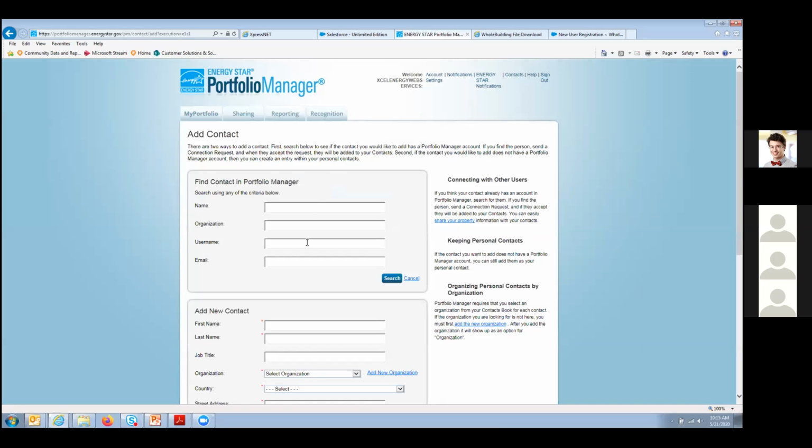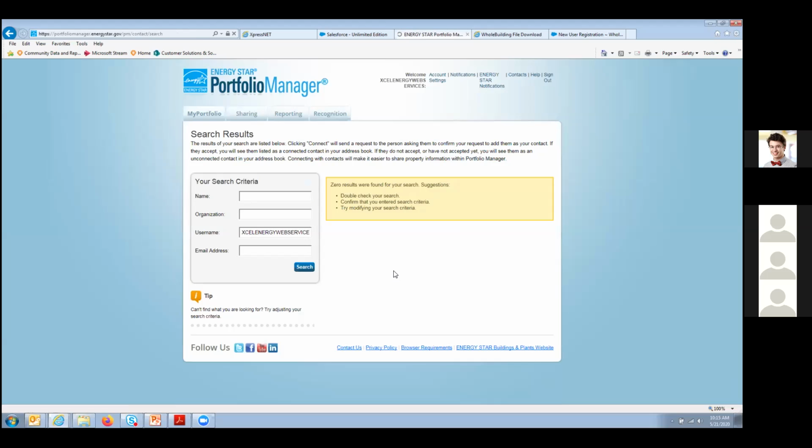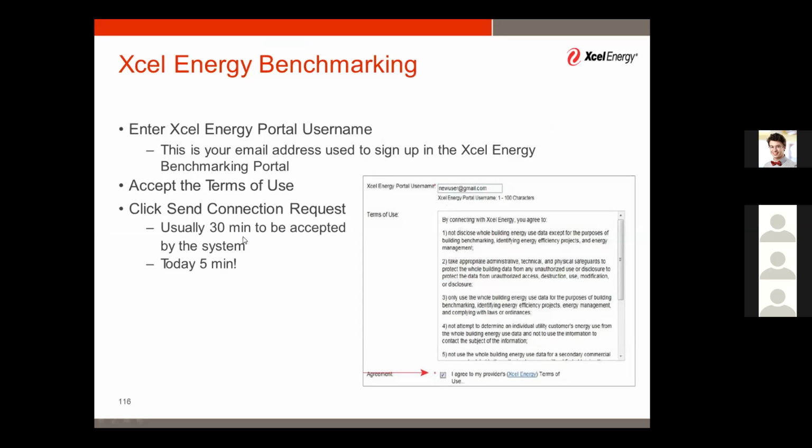So hitting the Add Contact button, this is the field where you're going to search Xcel Energy Web Services. It won't show up on this search because I'm on that account, but your search results would show up here to add the contact. And so usually this would be set at running every 30 minutes or so. Today we have it running a little faster.